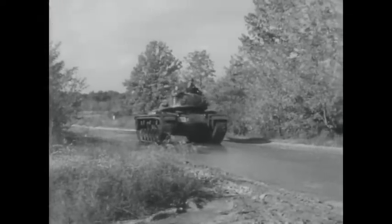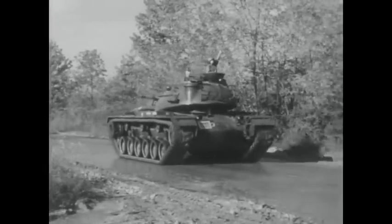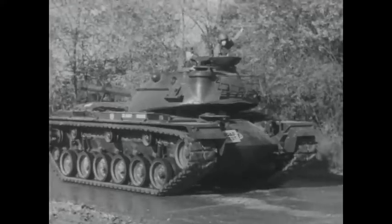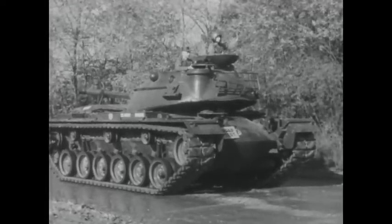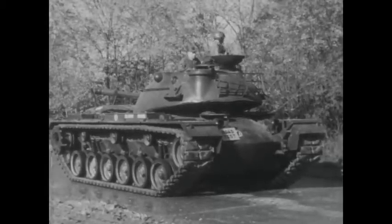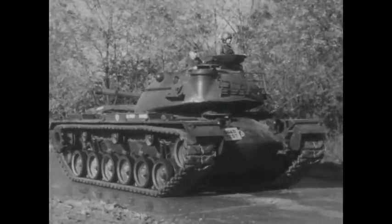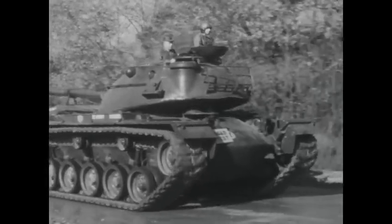When the tank reaches a speed of 5 miles per hour, the mechanic applies the brake to determine whether the tank will stop quickly and evenly. He also notes the reserve clearance of the brake pedal. It should be at least 4 inches. Moving again, he observes whether the tank tends to lead to the right or left.